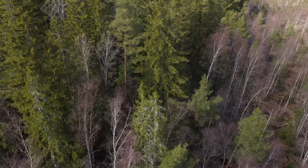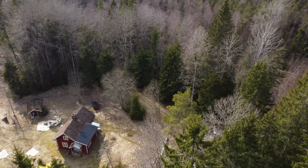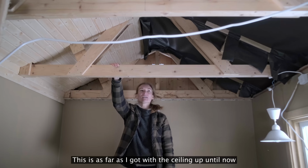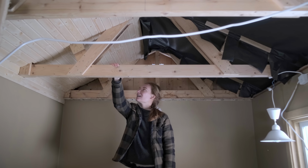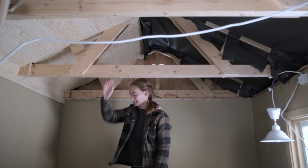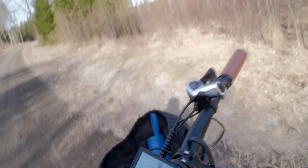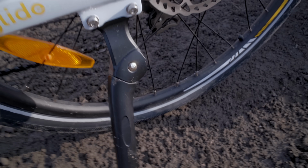I moved on and decided it was time to finish the ceiling of my tiny guest house. I have been waiting for good weather and clear roads to pick up building supplies, and finally that time was there. So I took my e-bike and my trailer, and then something else happened. I'm 20 kilometers into my ride. And I got a puncture. Which means walking back, because I didn't bring anything to fix punctures.